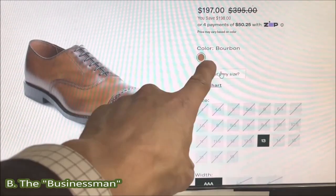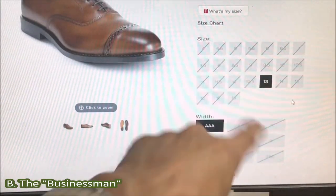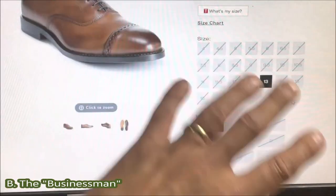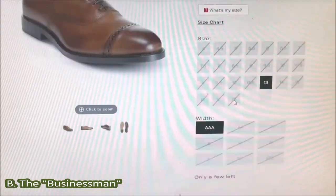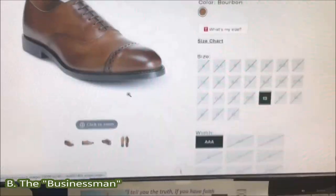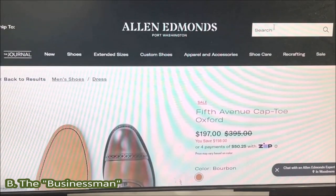And you can see here there are no other color options available. That's because of the sale price. At that sale price, that's all they have. And also look, there are very few sizes available, and very few widths. So the sales, those huge discount prices, this is half price basically, you're often not going to get a very good selection. But that being said, what's good about this shoe is that it's a classic style. It's got the classic leather sole.